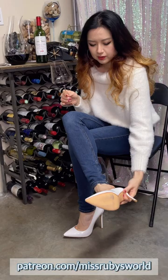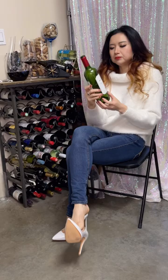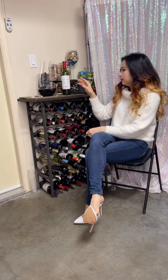Pumps and jeans. Cheers. Chateau Briot, Bordeaux, 2016. It's okay. It's not the best, but it's not bad. Not bad. And you have to decant it for sure. Probably it will get better.